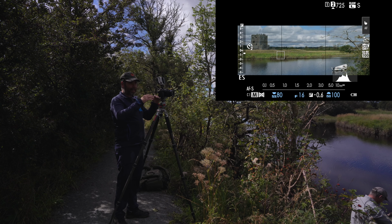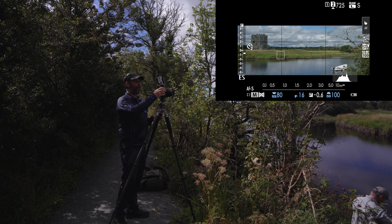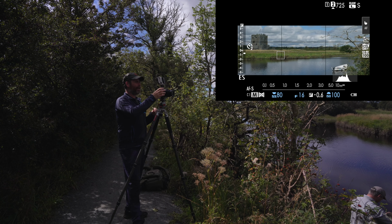So I like this as it is up here. There's a couple of things I don't like though, and I want to point those out to you now. I love the aspect ratio of the image. I've got the castle off to the left, as you can see there. I've got the boat down in the bottom right.